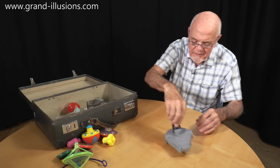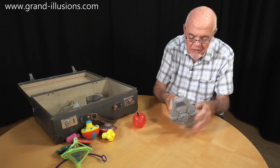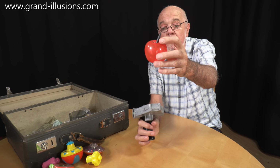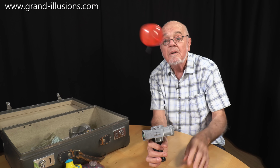There's an extraordinary one here which I'm very fond of. I'll do it with apples, which eases it. It's got a little fan inside it, quite a strong breeze which blows up there. So this is an apple balloon and I'll get it to spin in the air. It spins upside down because of the weight.